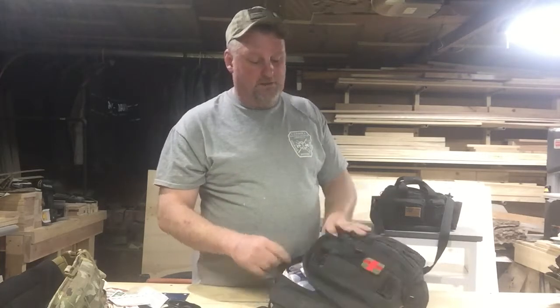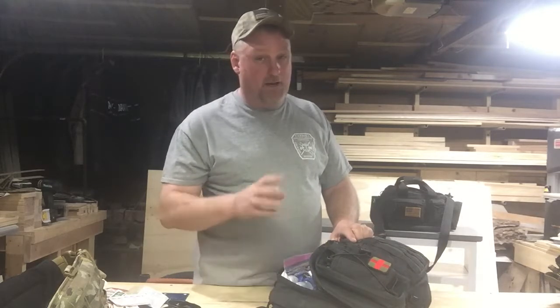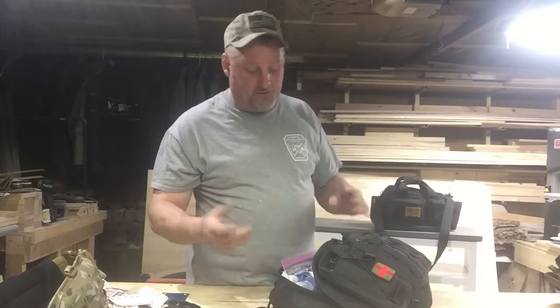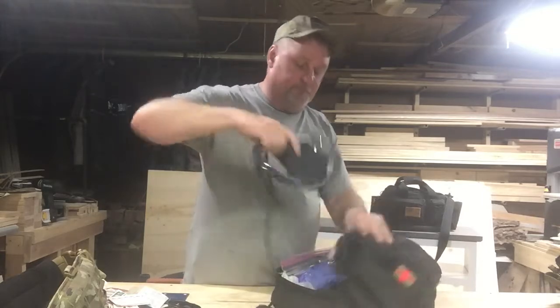As this gets fuller, which it will when I add the remaining items, I may have to move this to a little bit bigger backpack, but that's okay. Your kit's going to grow. You're going to change things as you go. So let's get into the main pouch here.